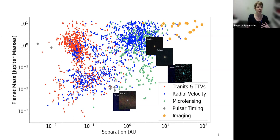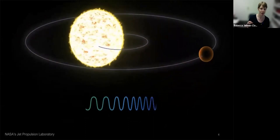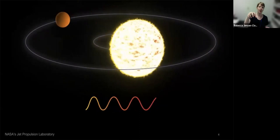So the very earliest exoplanets, the ones that are plotted in blue here, were discovered in an indirect way. Astronomers pointed their telescopes at bright stars in the sky. And similar to a prism, they broke up that starlight by color. And what did they see? Well, if you imagine a planet orbiting another star, it's not just the planet orbiting the star. The planet is also tugging gravitationally on the star. And so in a very small way, the star is also orbiting what we call the center of mass between the star and the planet.